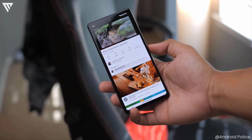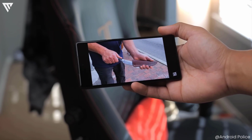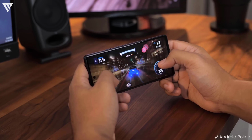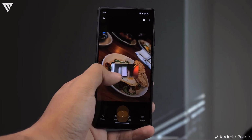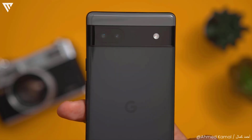In terms of software, the Pixel will always be the more complete package, as it comes from Google themselves, and overall in terms of polish, the Pixel 6a software is still quite a bit better, and you also get an extra year of security updates, so this round goes to the Pixel 6a.